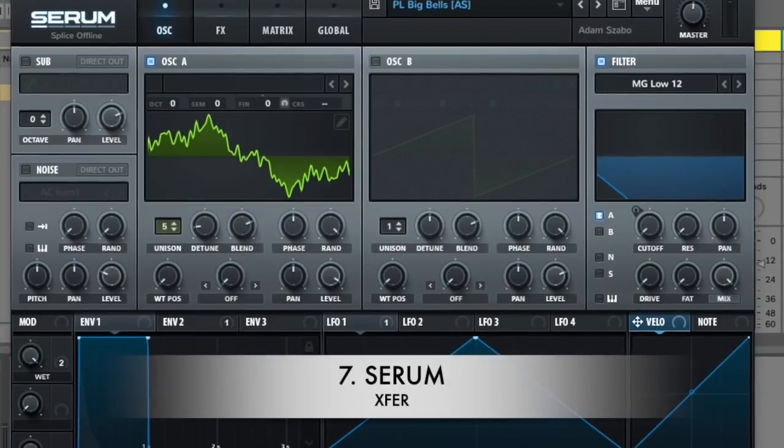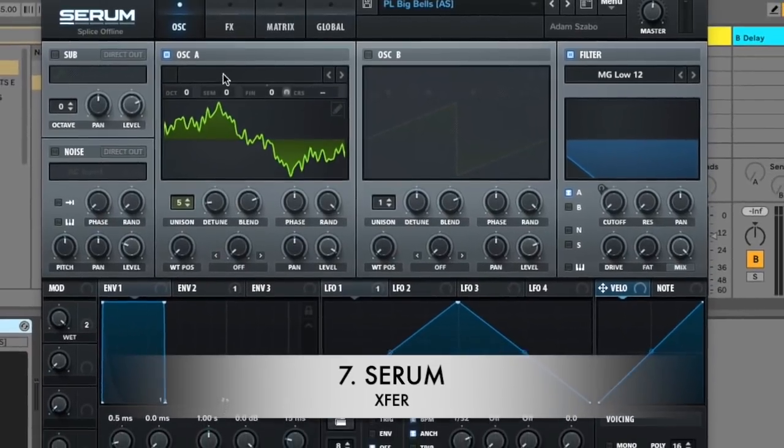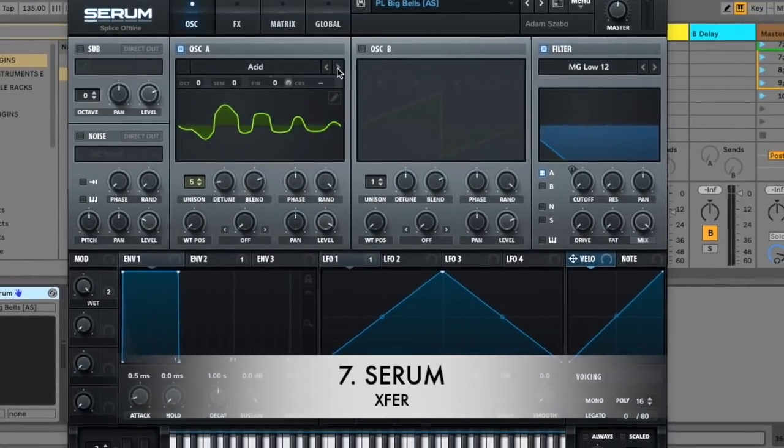I'm speechless. I might have to revisit the ranking system. But coming in at number 7, we've got Serum. I know Serum is great, especially for you producers that like to create your own sounds. There's so much you can do in terms of sound design with Serum. I'm not a producer that likes to do a lot of sound design, at least right now.